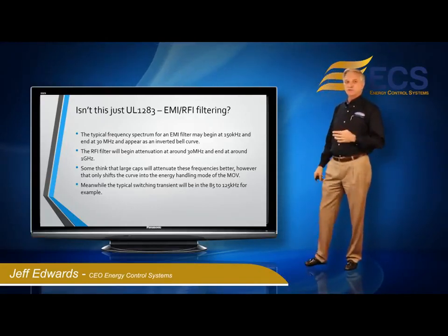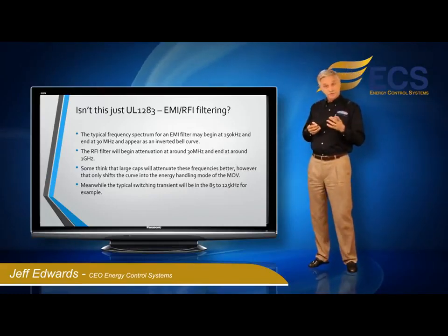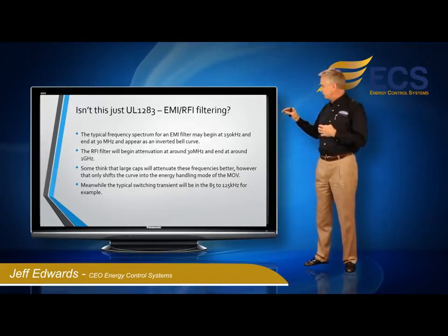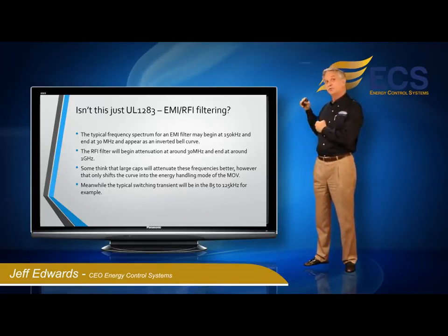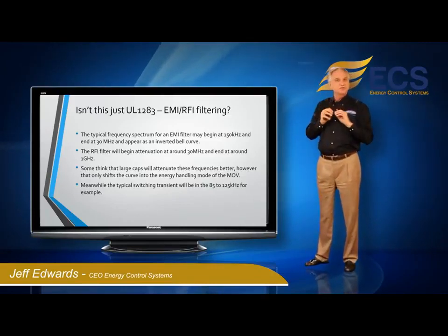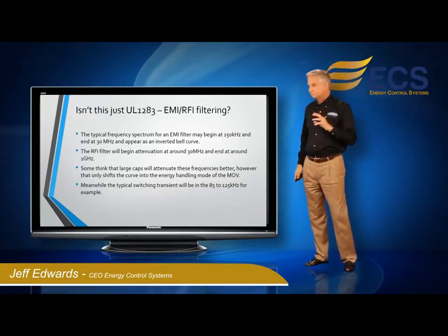We have a number of engineers that say, well, isn't that just EMI RFI filtering? And that's an excellent question. However, the EMI and RFI filters are operating at a range that is outside of the range of switching transients. They are operating in the megahertz time frame. Those create issues that are very peculiar and specific to certain industries, but they don't cause microprocessor disruption.